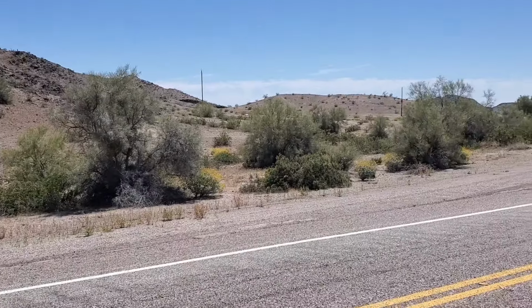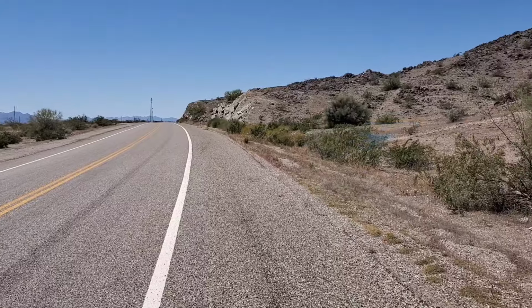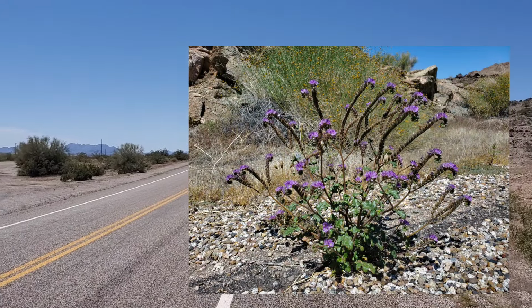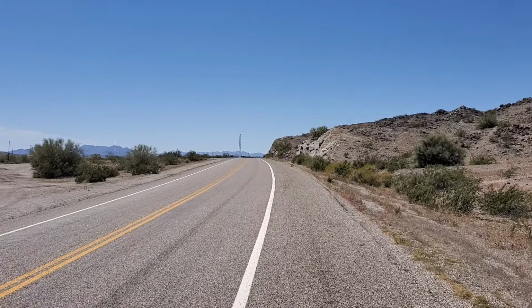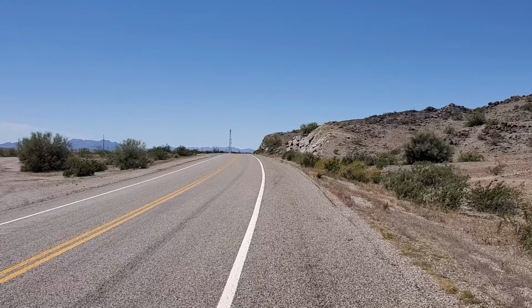So there are some pretty purple flowers that I've seen. I ought to take a picture of them for Sandra. But yeah, it's a very beautiful day. The wind's been in our favor, not strong, but at least it ain't in our face. So it's been a great riding day.